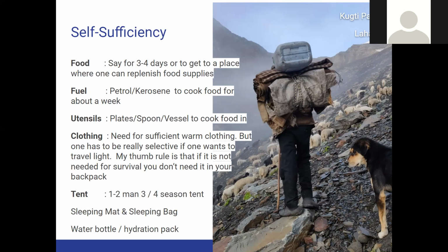You'll need some utensils, obviously, to cook and eat. Then the aspect of clothing is there. Clothing is a tricky one. So in one sense, you will need sufficient clothing to stay warm in the quite extreme high altitude climate. But on the other hand, you will be the one carrying all the clothing. So here you will have to take a good balance, a good call to focus on survival rather than on comfort.